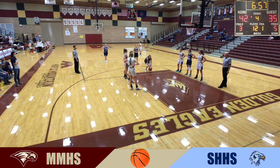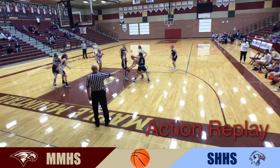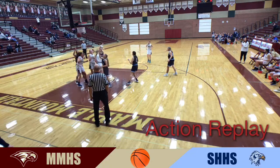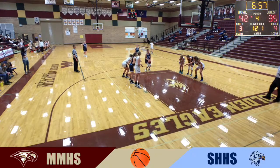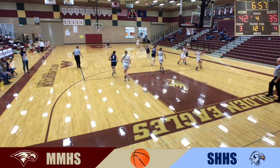And she's up getting ready to shoot 2. First basket good. And while we're there, we're going to go show you this action replay of Tanner's basket. Great job there. And back to the foul shot here. Ball miss.